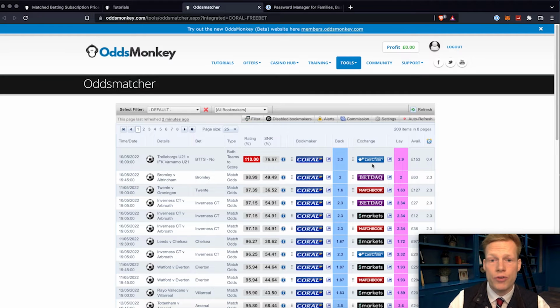So just to recap, what is match betting? Match betting is basically, let's say you're betting on a horse to win. You go on the bookmaker side, and the offer is bet £20, get £10 for free.